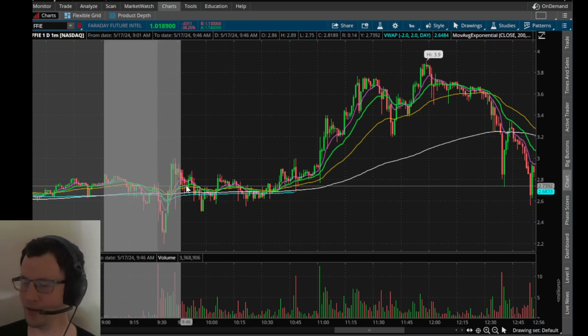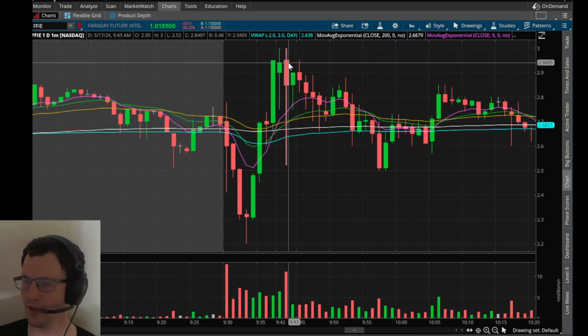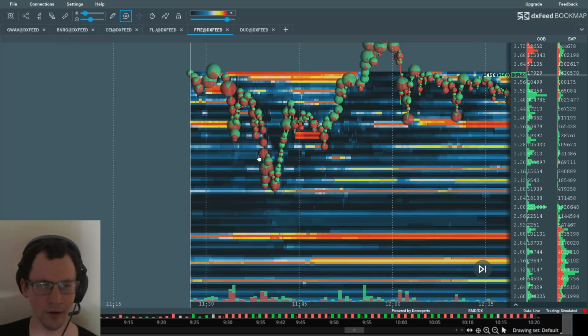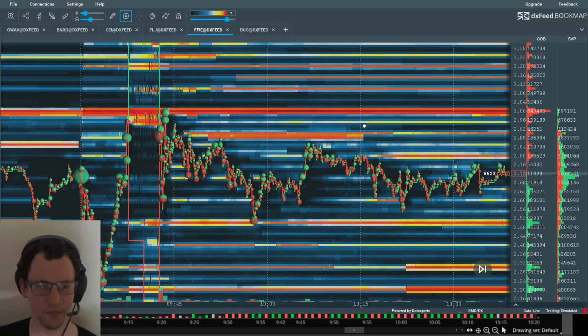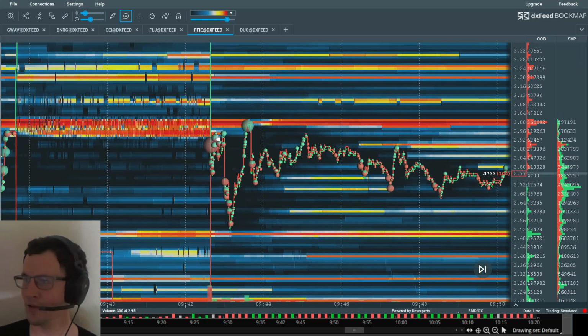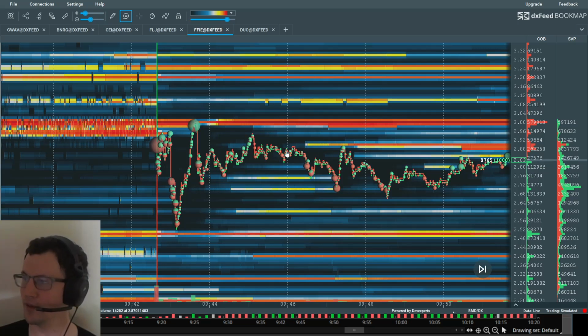We can look at the book on this. I don't know how instructive it really is, I wasn't really using the book on this play, but we can look at it really fast. So it unhalts, massive dump out of the unhalt, push up to 3, starts to stall at 3, and you just start to see the stall right here, and this is where I went in, in the 280s.